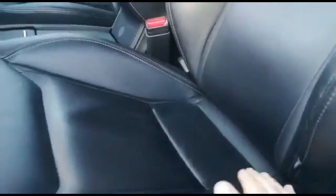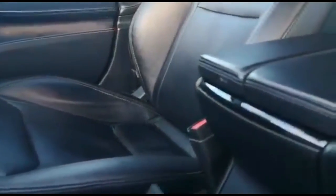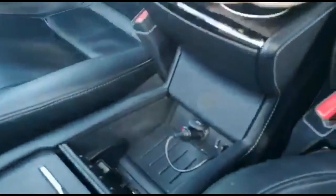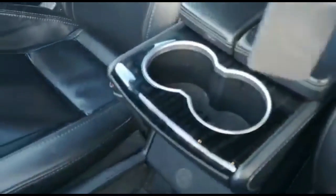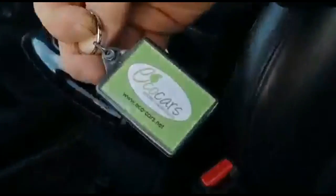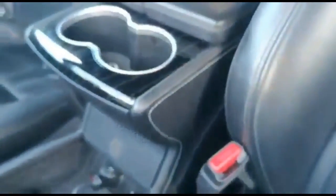Passenger side. Again, a tiny bit there on the passenger seat, and then the rest of the seat is immaculate. You've got your normal USBs down there as well, which I forgot to point out. One of those is being taken up by the phone charger just down there, and then you've got your drink holders and, oh, what's that? Eco cars. There we go.